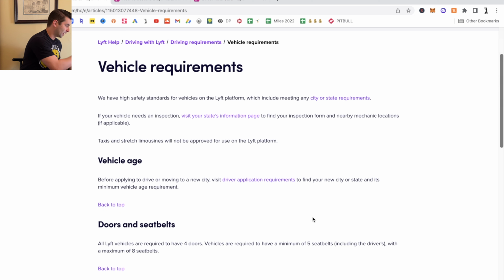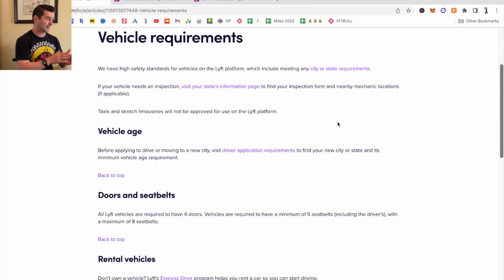So I'm going to go here. As you can see, this is kind of the general requirements. Remember, it does depend city to state. Each city and state has different requirements. I'm in Austin, Texas right now. At least at the time of this video, I know Texas has very different rules than Los Angeles, which has very different rules than Boston. So keep that in mind.